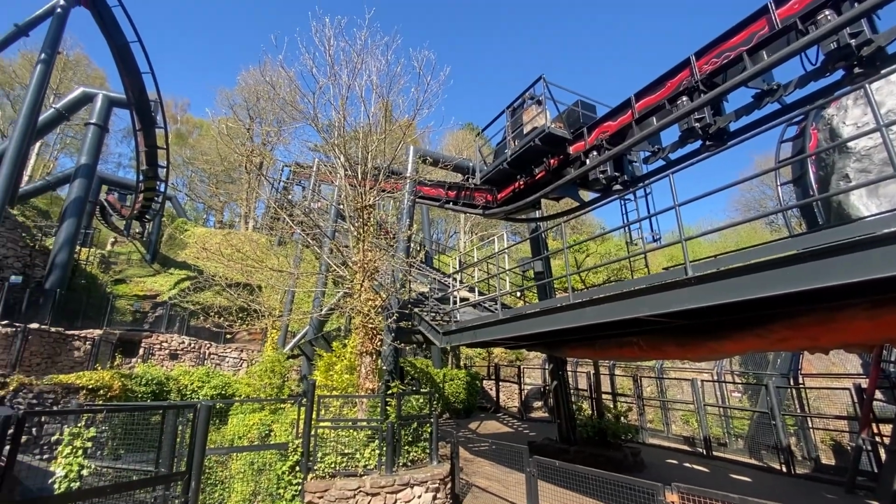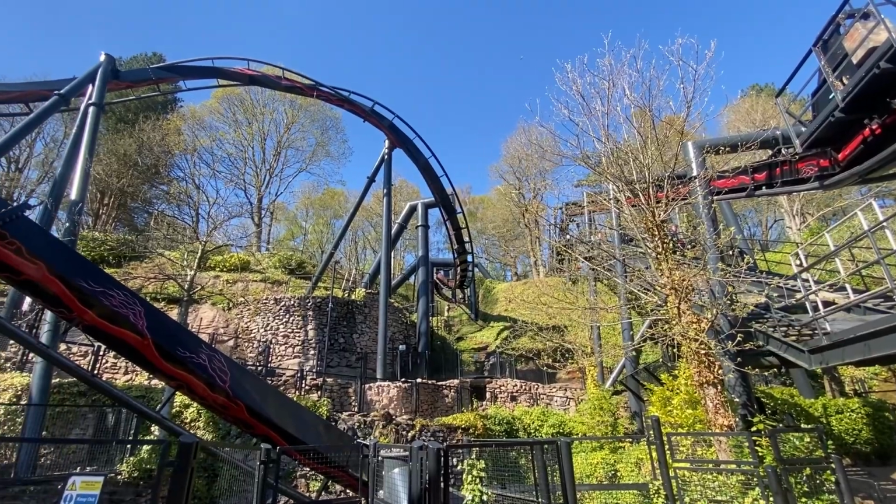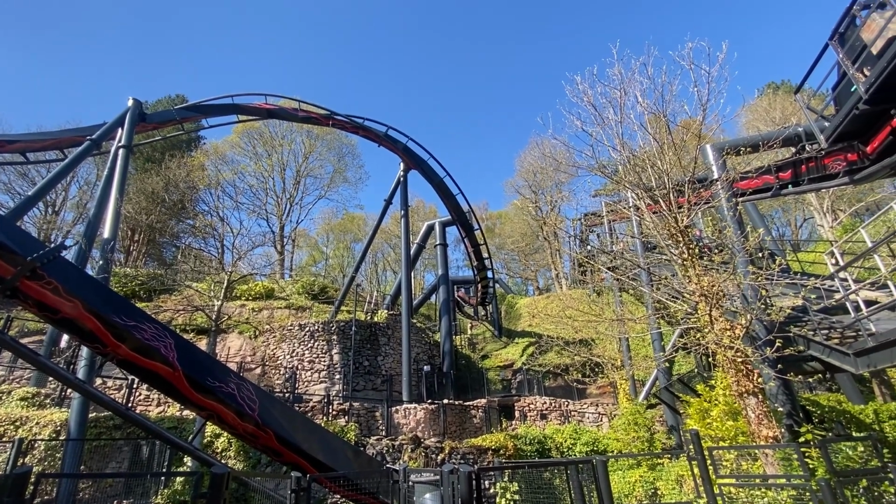As I did mention at the resort, the tour does also include express parking and a Nemesis Reborn fast track. So with what we got, I do think the experience is pretty good value for money.